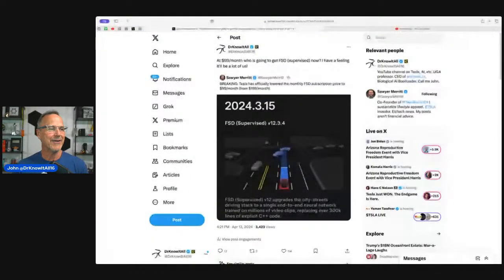Full self-driving is now $99 a month from $199 a month. So that means it is half price. There have been rumors going around for the past couple of days that that was going to happen, but it appears that that actually has happened at this point. So we have a pretty important breaking news here.